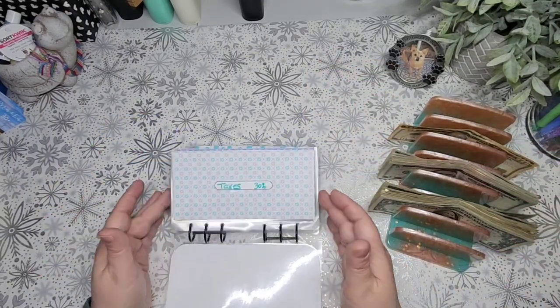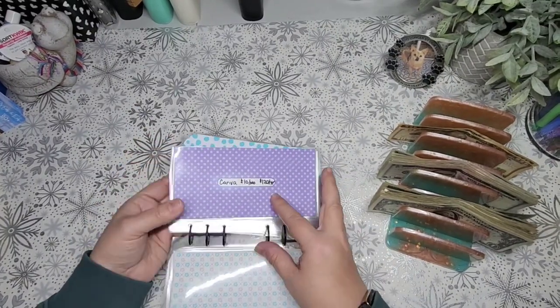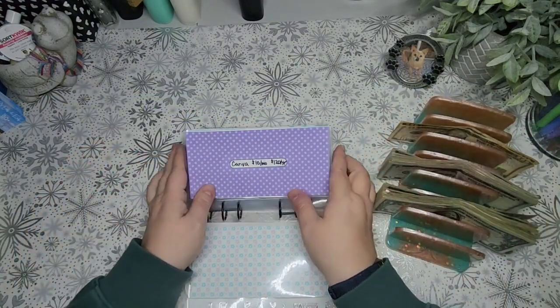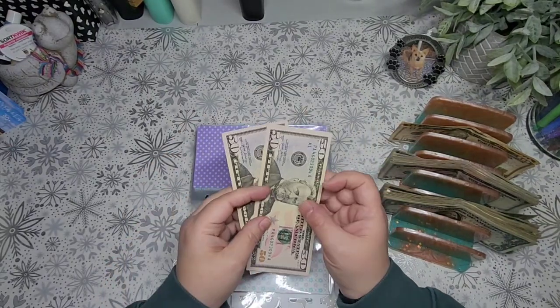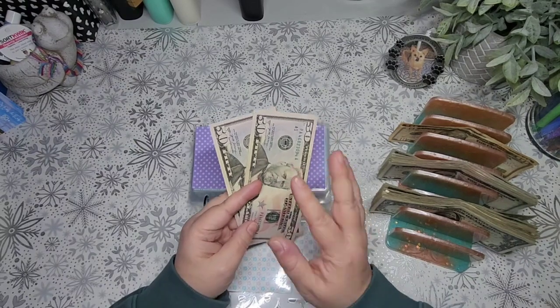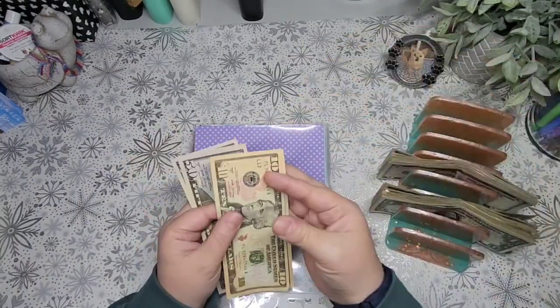Okay, so let me take a look at my budget binder here. I did update this, so $10 per month, $120 per year. I did do a little bit of bill swap. I didn't do that on camera, but I did switch the money that was in here for the bigger bills. So I have $100 in here. I only need the 20.